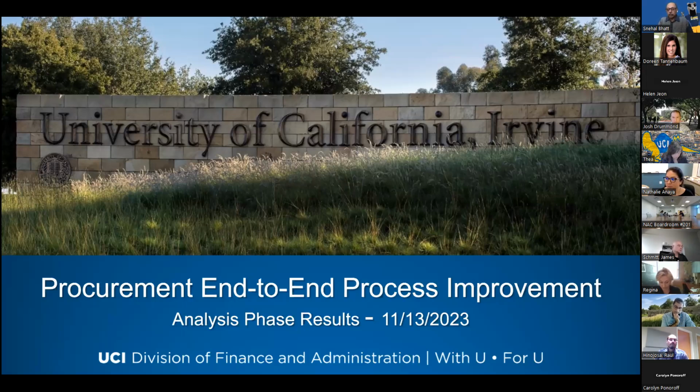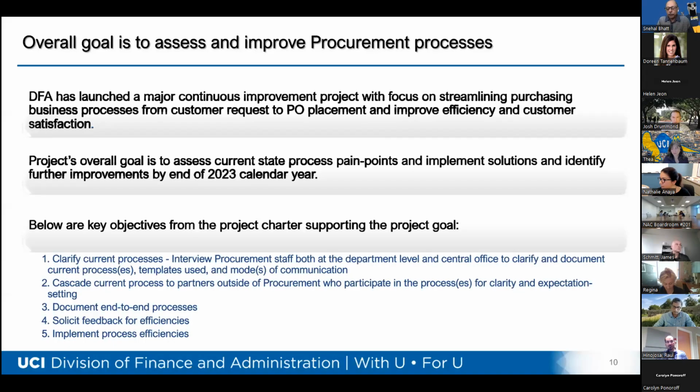I would like to switch gears now and spend a few minutes talking about our end-to-end procurement review process that we are going through, trying to find ways to improve the process and also find gaps that we may need to close, changes we may need to make in our processes, in our technology, and in the people's roles and responsibilities. So many of you probably are aware of it and have been involved in this process.